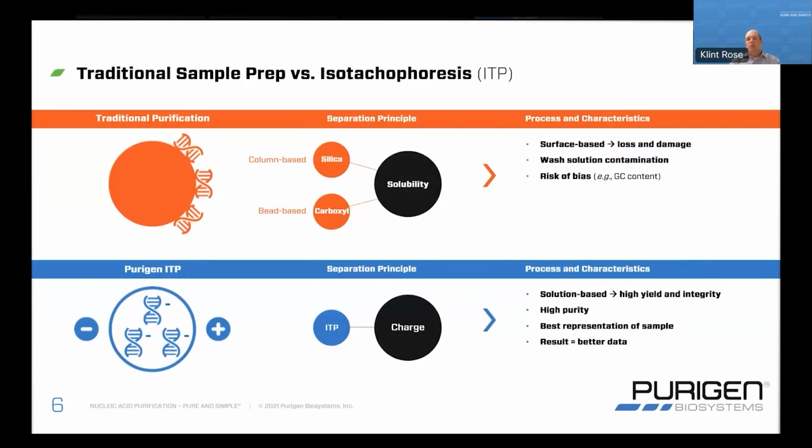So I'm sure everyone has used either beads or columns. You know that generally they work. You can get nucleic acid, but because it's surface-based, what happens is you can get loss. You can have material that never binds, never releases back off of that surface. You can get contamination whenever you're doing that wash step. You also are risking bias, and I'll talk more about that in the slides coming up.